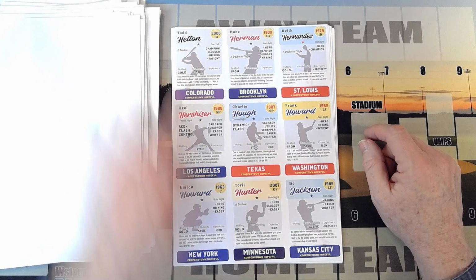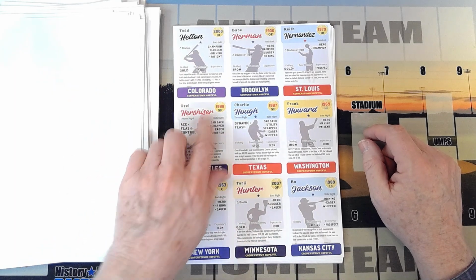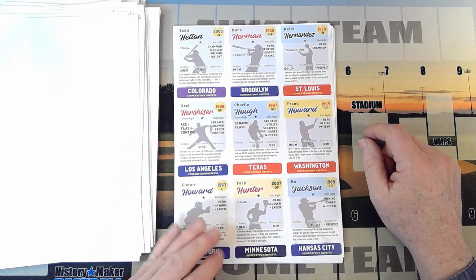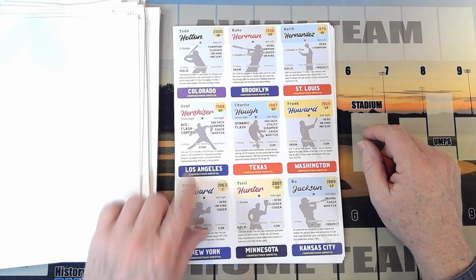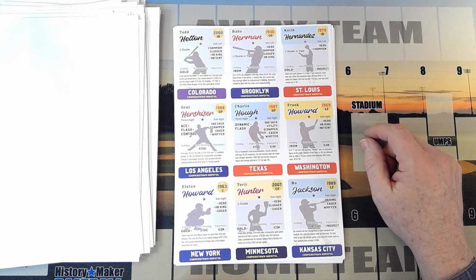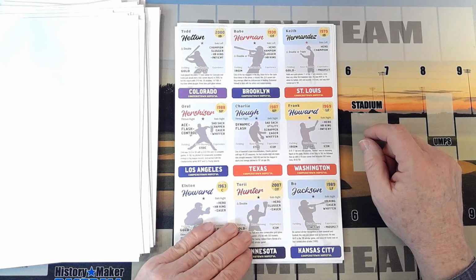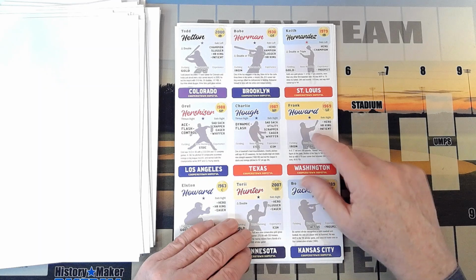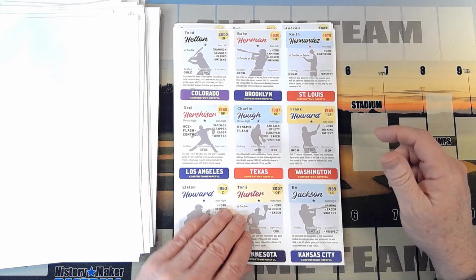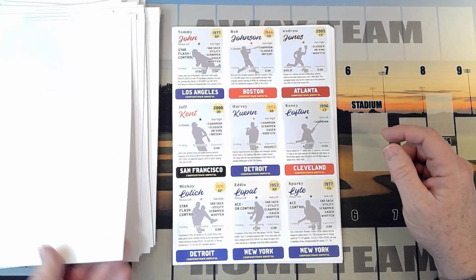Todd Helton. Hershiser, I actually saw him pitch in Pittsburgh in 1988. Barry Bonds homered and doubled off of him, and I think he won the Cy Young that year, but he didn't do well that game. Elston Howard, good Yankee catcher. Bo Jackson, Frank Howard. Keith Hernandez, who loves Strat-O-Matic, so that makes us all love him.